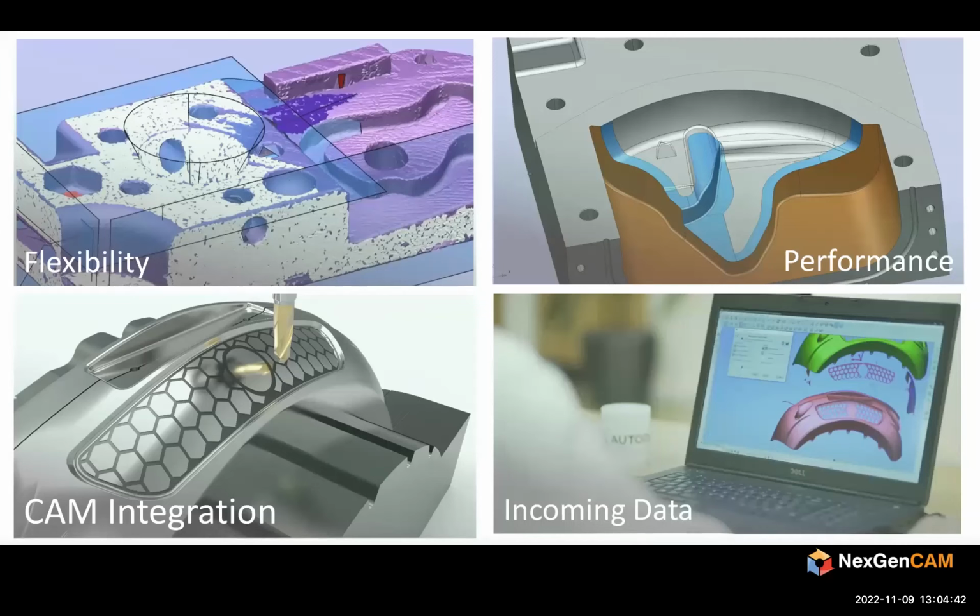Jumping into CAM integration, manufacturing engineers need modeling companion tools to support CAM programming. Geometry needs will vary throughout the manufacturing process, such as reference surfaces, boundaries, and capping surfaces. CAD modeling needs to be agile and flexible to react to different needs. Shop floor CAM programmers need to create geometry without relying on separate CAD designers. In incoming data, manufacturers serve customers with many different CAD systems. It's impractical to buy a seat of every CAD software, so it's essential to import from all mainstream CAD systems.